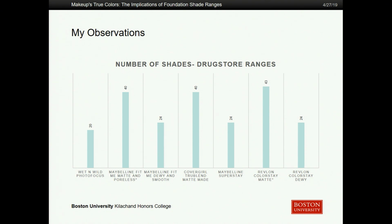And you'll notice I have 2 ranges that have an asterisk next to the name. That means that they extended their shade range as a result of consumer demand. And then the only other one that hit that 40 shade mark was the CoverGirl, which came out after Fenty. That came out in the end of 2018, I believe. Additionally, I've ranged these from lowest price to highest price, just to get a sense of what we're looking at in terms of price point and choice.